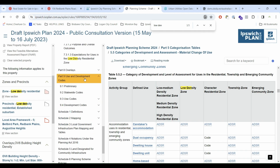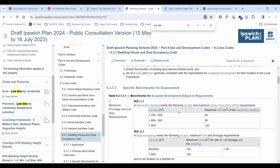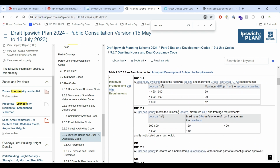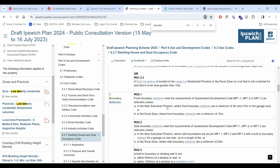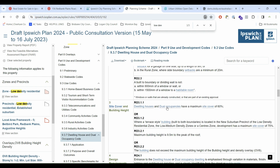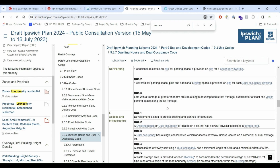Generally, those requirements are going to be the dual occupancy and dwelling house code, and this is where there will be a minimum lot size. There you go, 600 to 800 square meters. So you could probably subdivide this lot into two now and under the new scheme, you could possibly do a dual occupancy on each lot. So turning one into two lots and then two lots into four houses that you could sell. That's a pretty good bonus.